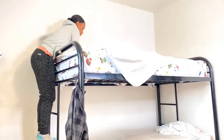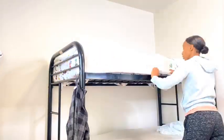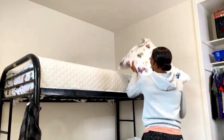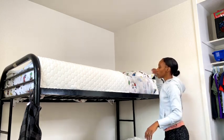I did go back and tuck that back part in, but I just wanted to make sure that I showed you guys exactly what I was talking about when it comes down to why I use the clips and how easy it is to make the bed.